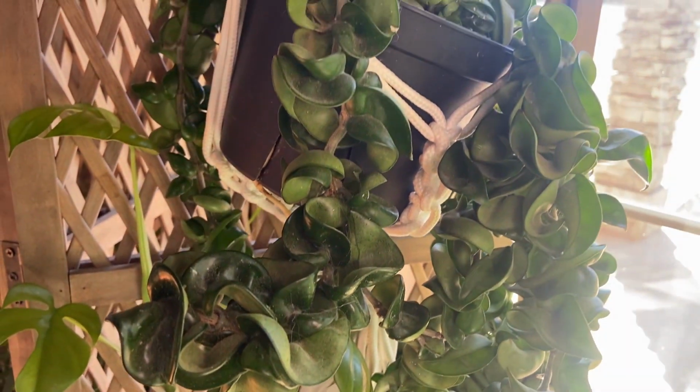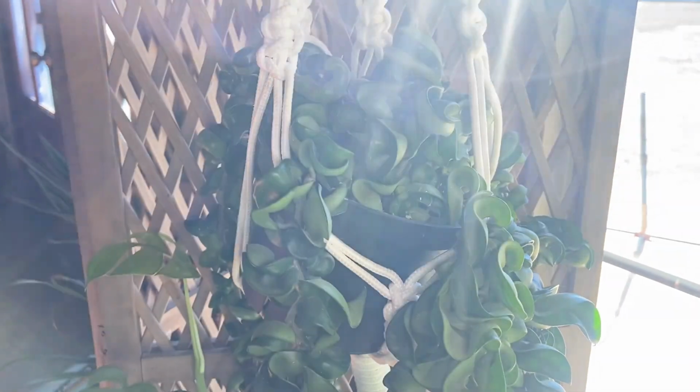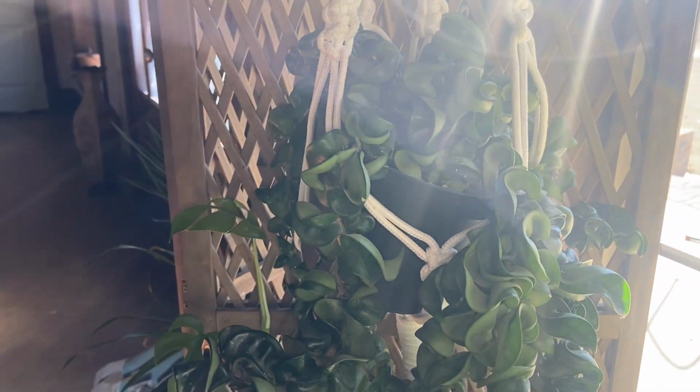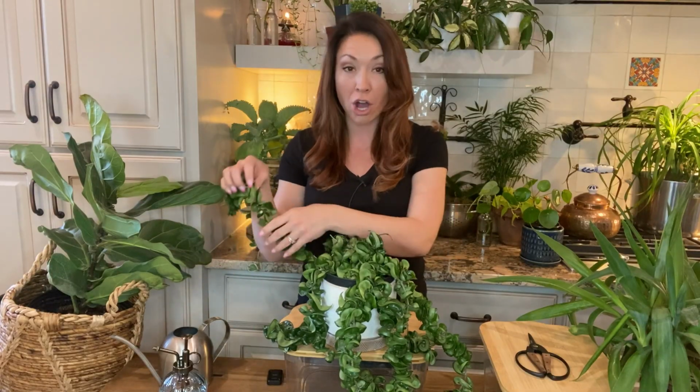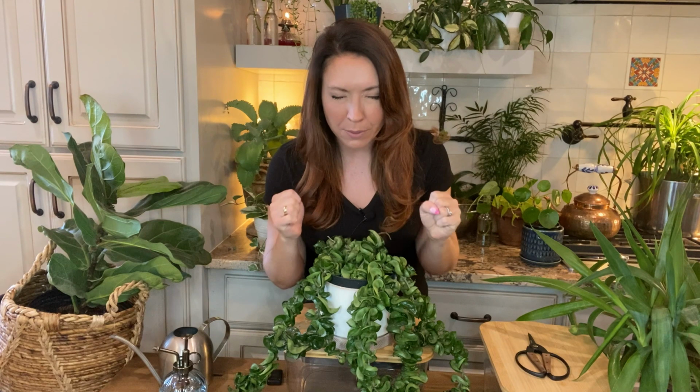Hoyas are slow growers. You may have heard that before. They grow slow, but the thing is, once they've got some length on them, they will start growing faster. So hang in there, guys. If you've had one for a year or two, keep on keeping on, okay? It's gonna be worth it.